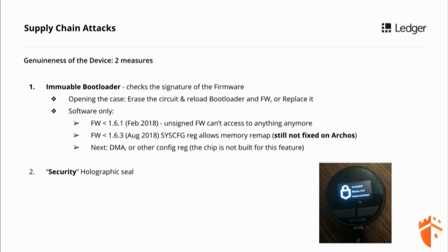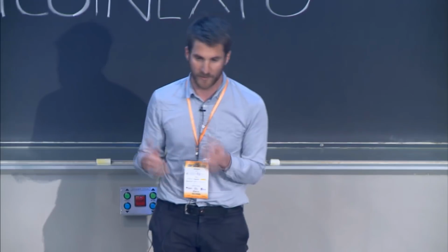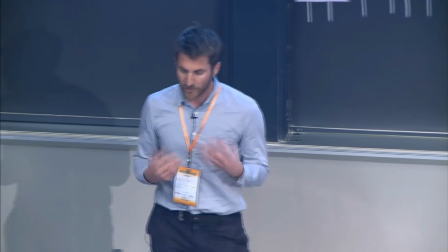Trezor implemented two different measures to guarantee the genuineness of the device. The first one is to have an immutable bootloader. That means that this bootloader is supposed to be read-only, but the problem is that this bootloader can be overwritten in software. They noticed this, they tried to patch it. It's probably correctly patched on the Trezor, I don't know, they did some MPU trickery, but on other projects, it's not patched. But in all cases, it's always possible to open the box, to take the circuit, erase it, and reload a new bootloader and a new firmware, or even to unsolder the circuit and to solder back another circuit. So the bootloader is not very immutable.